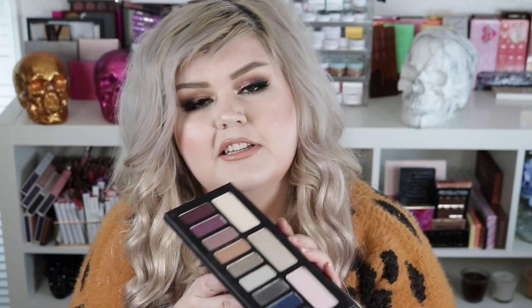Oh, this is hard though, because that blue is speaking to me. Let me swatch this blue. Didn't swatch as good as I had hoped. So we'll just get rid of this guy. I'm just going to go with my instinct and get rid of this one and keep this one.